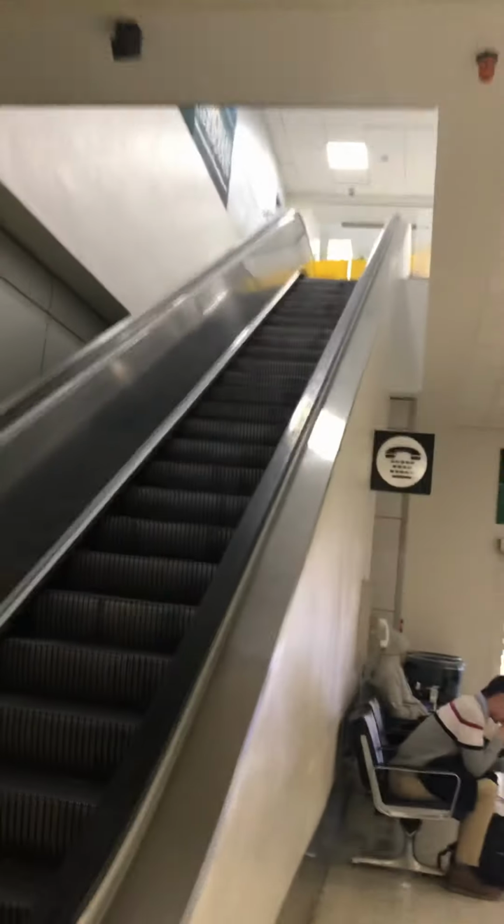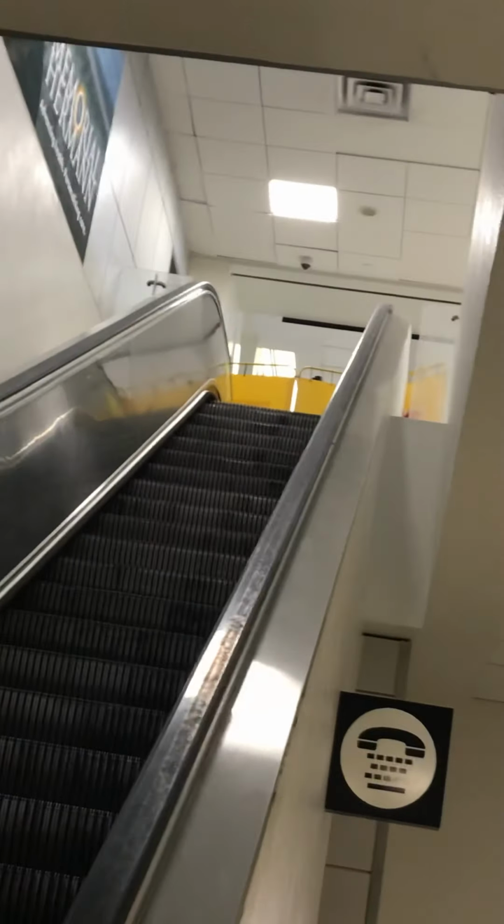The music speakers up there, and there's the escalator which comes down from the departure area, which is not working right now. But you can see the departure area from right over here. Cool. And there's the passenger pickup area.